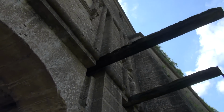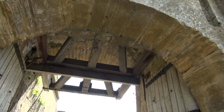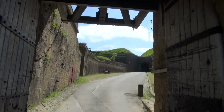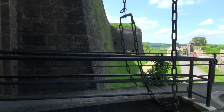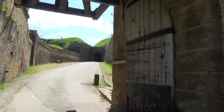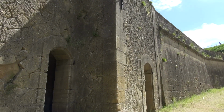Two drawbridges here, look. A main one and a baby one. You can't see that anywhere else. For the foot passengers. It's just awesome. And in here, you'd just be covered from all sides. Yeah, I've seen Armenian castles like that.